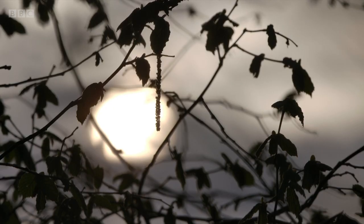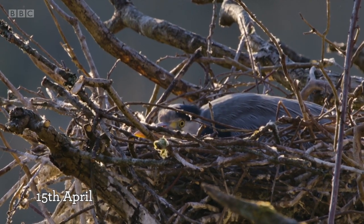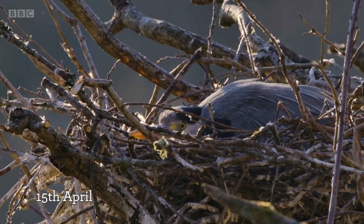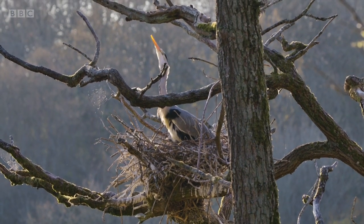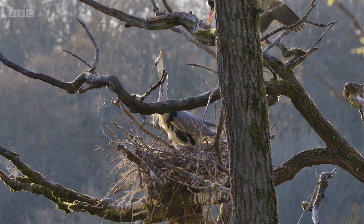This is the nest that Jack concentrated on. And in March, she was still incubating eggs. But by the 15th of April, when she gets up, she reveals that underneath, she's got 2 young chicks.